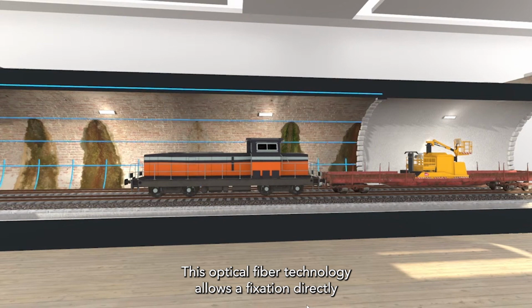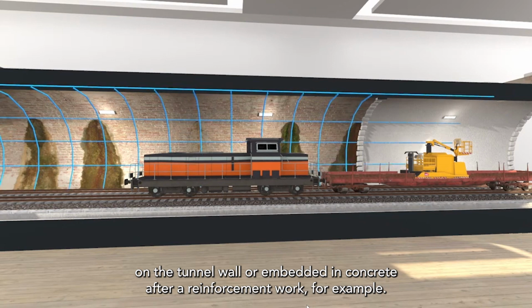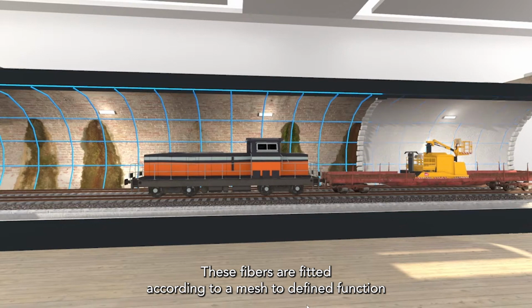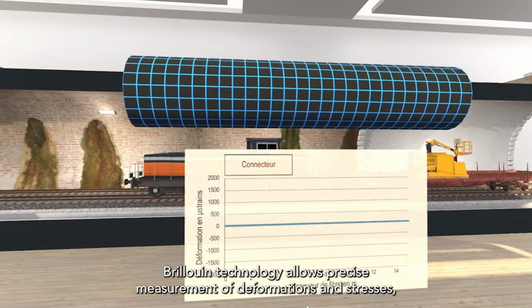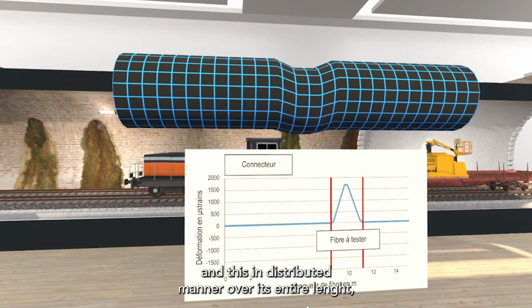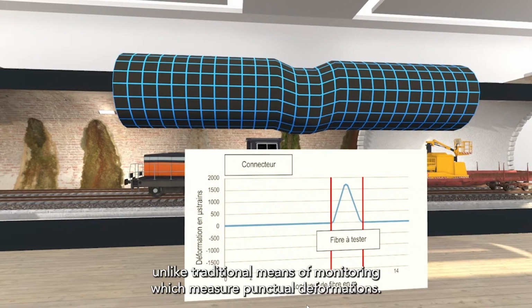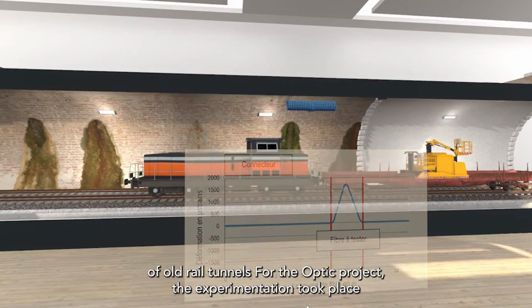This optical fiber technology allows a fixation directly on the tunnel wall or embedded in concrete after a reinforcement work, for example. These fibers are fitted according to a mesh to define function on the information sought or the expected movement. Brillouin technology allows precise measurement of deformations and stresses, and this in a distributed manner over its entire length, unlike traditional means of monitoring which measure punctual deformations. This fiber optic technology is already used occasionally in the civil engineering sector, but not yet in the very specific context of rail tunnels.